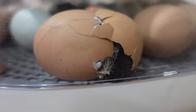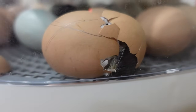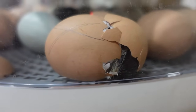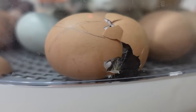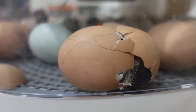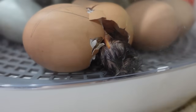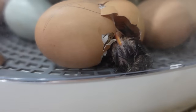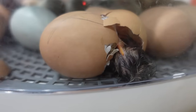Just be careful of the cords. Oh boy, that's so cute. It's pretty much out. It just needs to push a little bit more, just flop right on out of there. He's probably so tired. They do, it's a lot of work for them to get out of there. And when babies hatch, they're kind of weak. There's his little head, his little beak. He kind of looks black. Whenever they fluff up and dry, we get to see what colors they are.